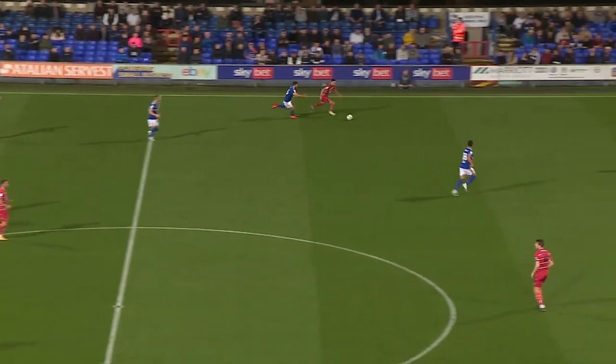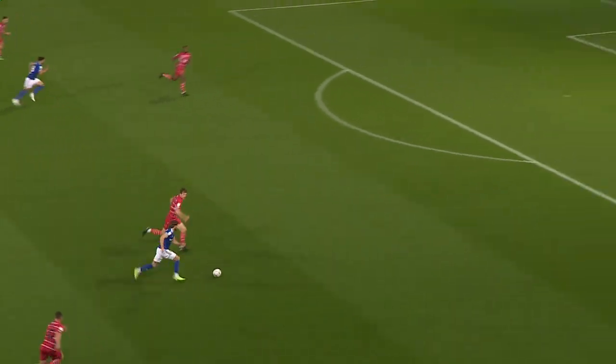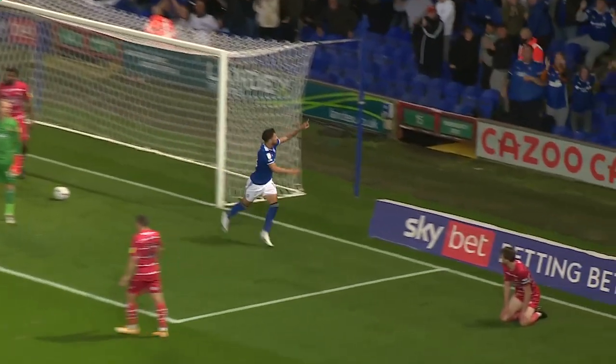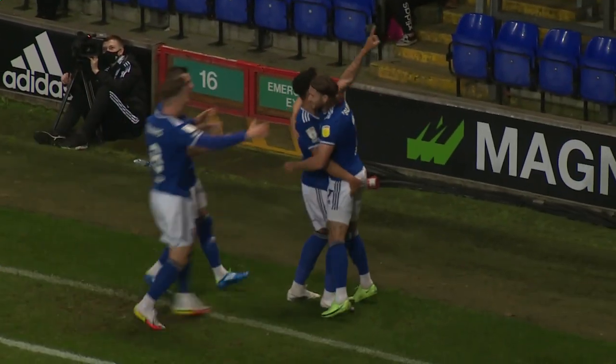Some have enjoyed watching them the last few seasons. Of course, this is a very different side. Oh, they've almost given it away. Doncaster give the ball away really cheaply. Here is Burns running into their area, off to our right-hand side. Ball into the centre, and who else but Macaulay Bond scores! Shocking moment from Doncaster, but we'll take it.